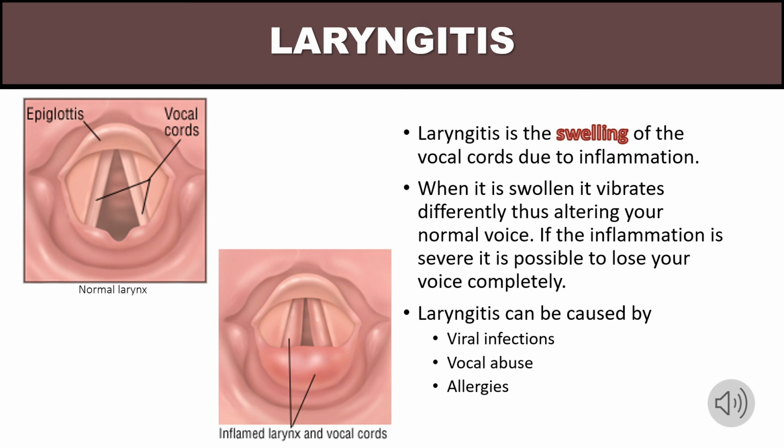Laryngitis. What is laryngitis? Laryngitis is the swelling of the vocal cords due to inflammation. When it is swollen, it vibrates differently, thus altering your normal voice. If the inflammation is severe, it is possible to lose your voice completely. Laryngitis can be caused by viral infections, vocal abuse, and also allergies.